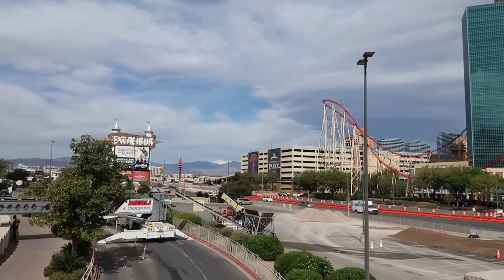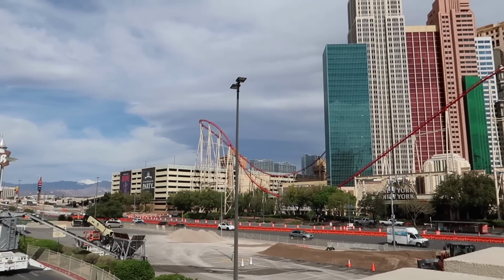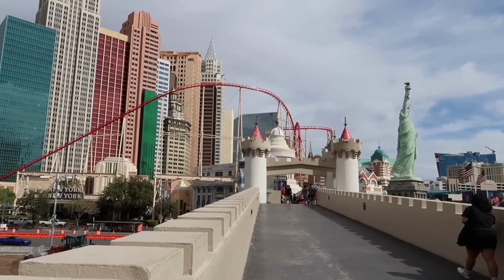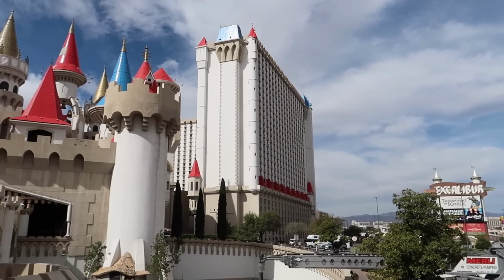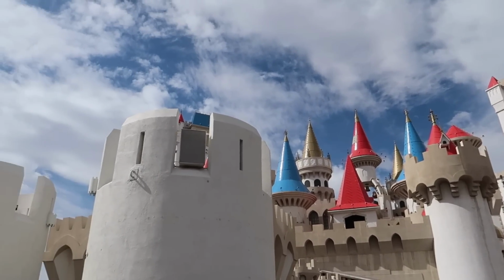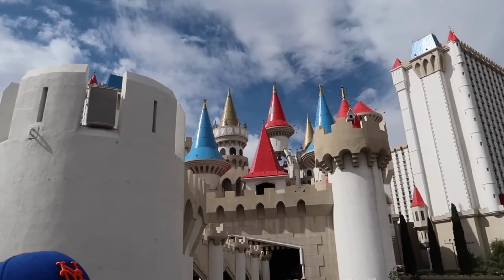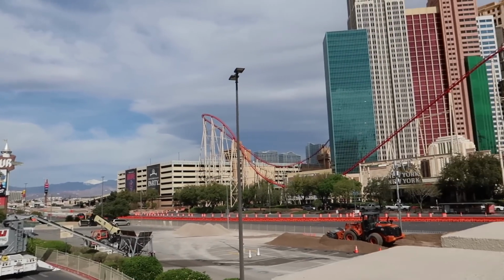We're doing some resort hopping. We're obviously just in New York. And now we've crossed over. We've got Excalibur here. So we're gonna keep heading down to see some of the other resorts.